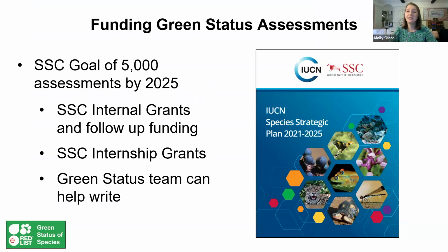Thinking of funding, the first thing I want to flag is opportunities within the SSC, the Species Survival Commission, which I think many people on this call are members of, or part of specialist groups that are members of the SSC. Within the IUCN Species Strategic Plan for this quadrennium, now through 2025, the SSC has set a goal of completing 5,000 Green Status of Species assessments within that period. Some of you may be familiar with SSC internal grants, follow-up funding to SSC internal grants, and SSC internship grants. So completing Green Status assessments is an established goal of the SSC.